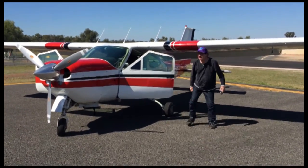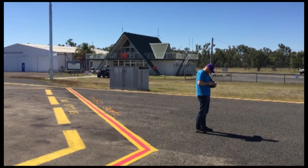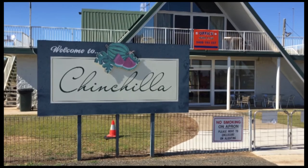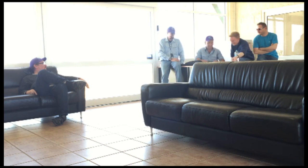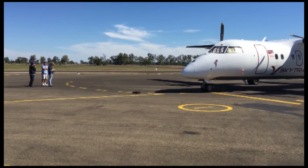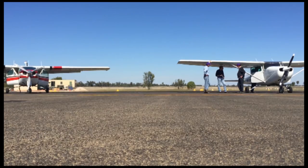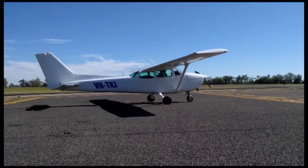The passengers deplaned and were efficiently processed by border security at Chinchilla International Airport. Then back on board for our departure to Roma, just over 500 kilometres from our starting point this morning.